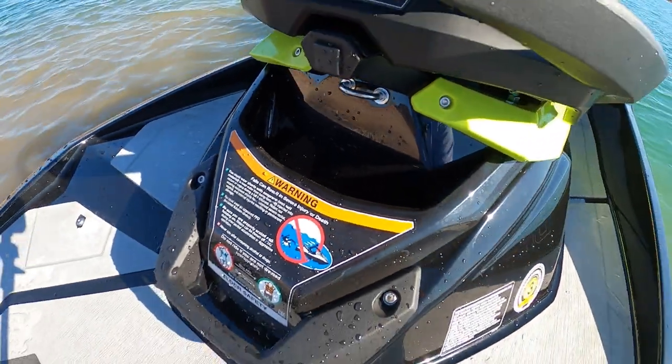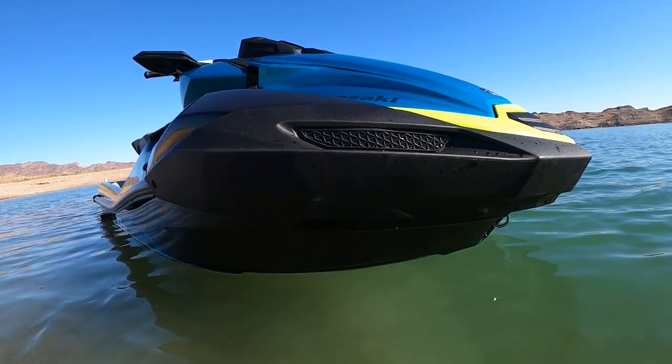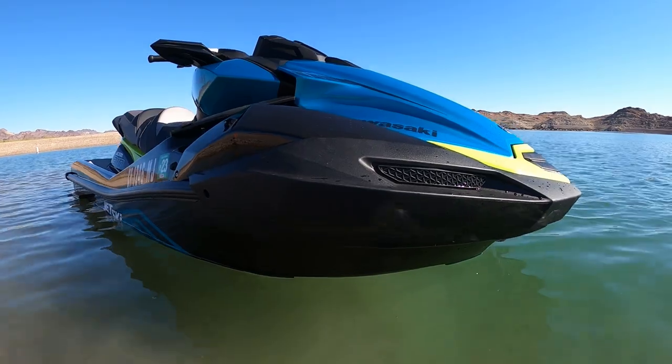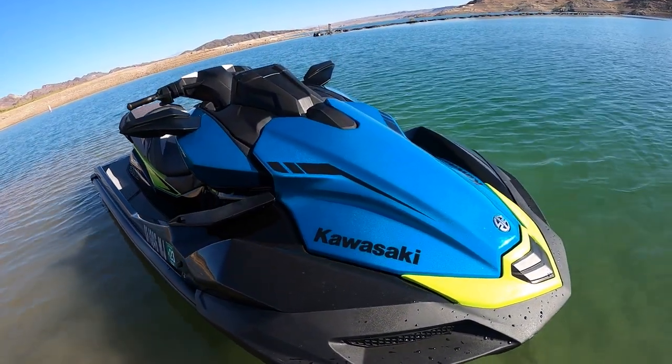But hold on, I kind of feel like I'm bashing the redesign when there's a ton of stuff to be stoked about. The changes up front did manage to give the Ultra an extra half gallon of fuel capacity, bringing the ski up to 21.1 gallons, so it's still the leader in the industry on that front.